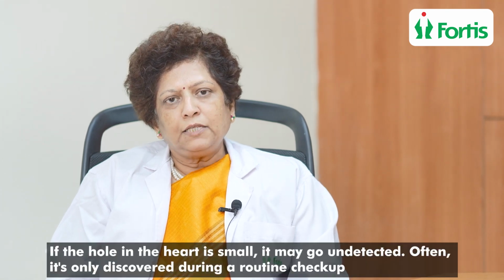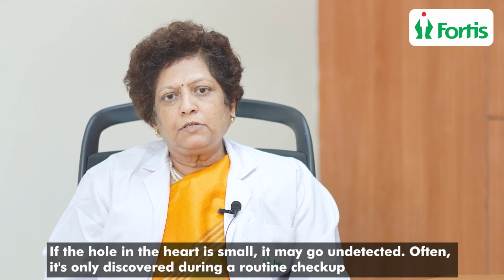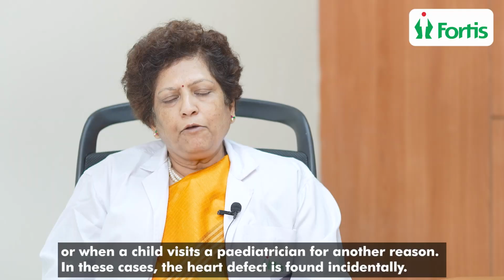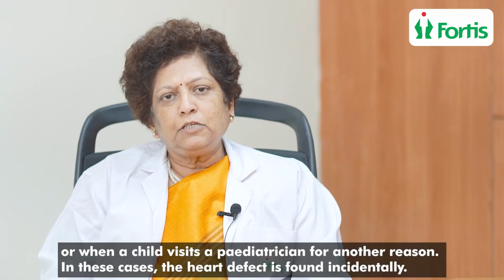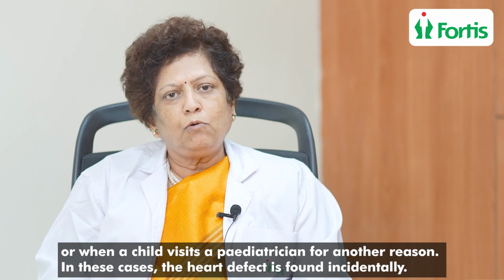Suppose the hole is small in size, it may not be detected. And many times the child goes for some other cause for a pediatrician's consult, or is diagnosed on routine evaluation during the school health checkup, and these children have been diagnosed to have holes in the heart.